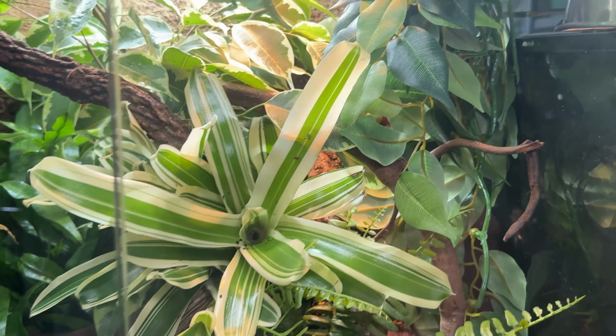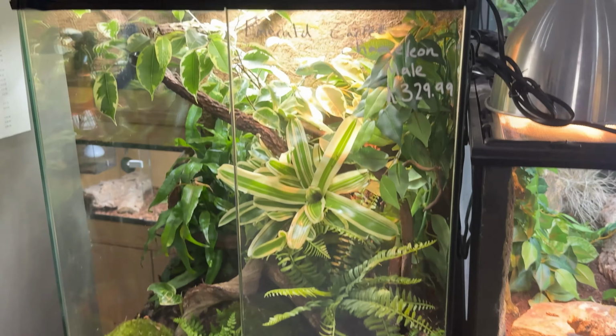Where are you? This is the issue. So the carpet chameleons are very. Oh, he's literally right there. Hi, buddy. Have you just woken up? Yep. So once he gets into his adult form, he'll have some incredible patterning. But I'm very, very chuffed with this tank.